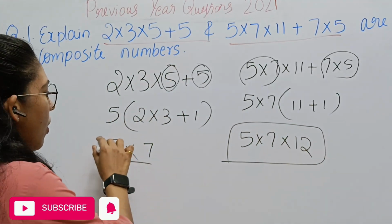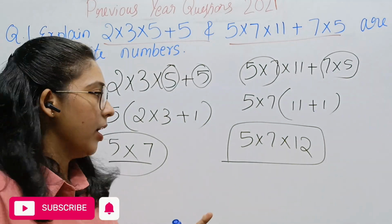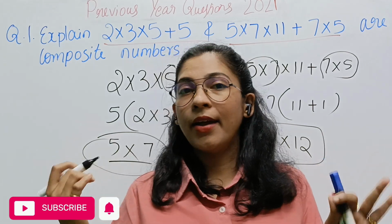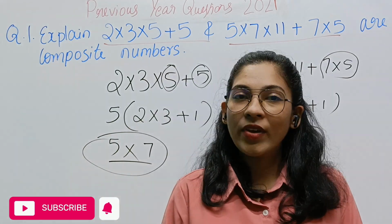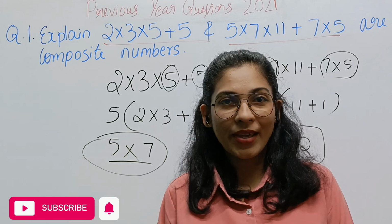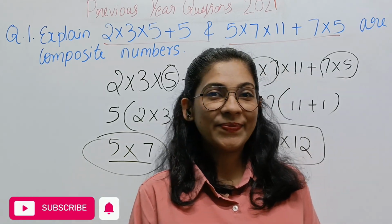See, on simplification we get two numbers here, and these numbers are clearly composite numbers because they have more than 2 factors. So we can easily conclude that these two numbers are composite numbers. Hope it is clear for you. Let's move on to the next question.